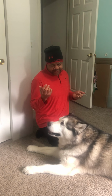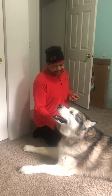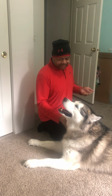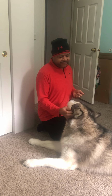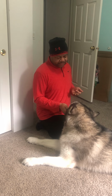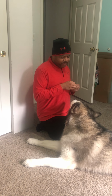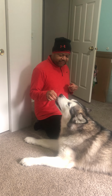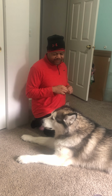I don't care if Sura's now 10 years old. I don't care how old she is. She'll be hand fed for the rest of her life. But I know a lot of people don't feel like they want to spend that much time hand feeding the dog. It's only 5 minutes twice a day, but some people don't want to spend all that time. What I suggest is hand feed them when they're young, and then when they're adults, just do it occasionally. Give treats like this occasionally.